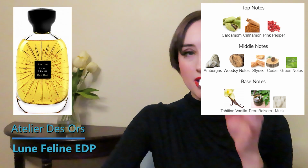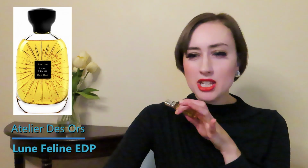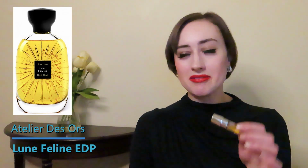So when I first spray this on my skin, it kind of smells like smoked ham roasting on a fire. It has this hammy protein type smoky scent, and maybe that's just me. Let me know if you've had this experience with this, but it's not off-putting. It smells good because food smells good, but it's really odd and not something I want to smell like. Now in the dry down, it gets a little bit better.